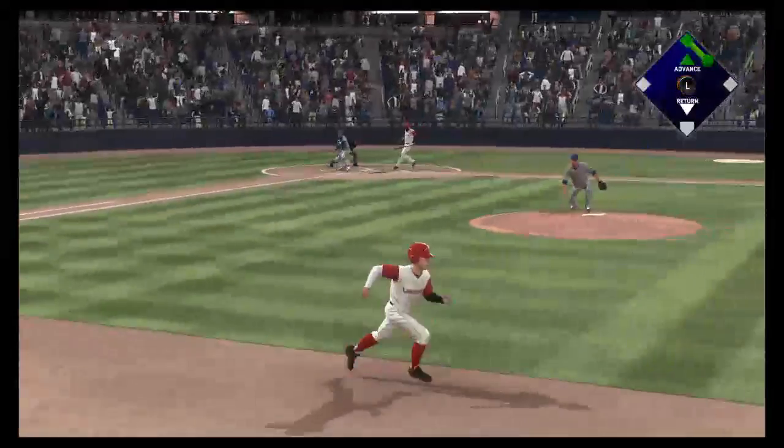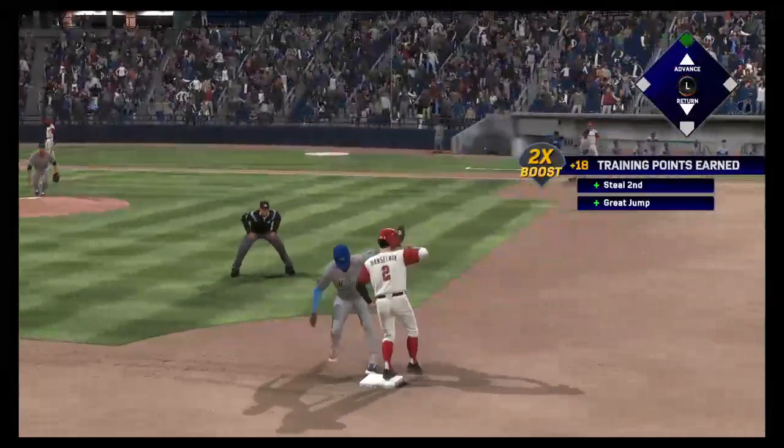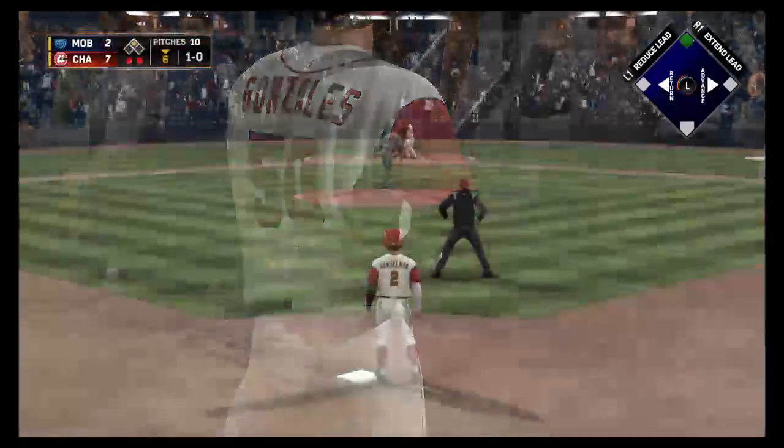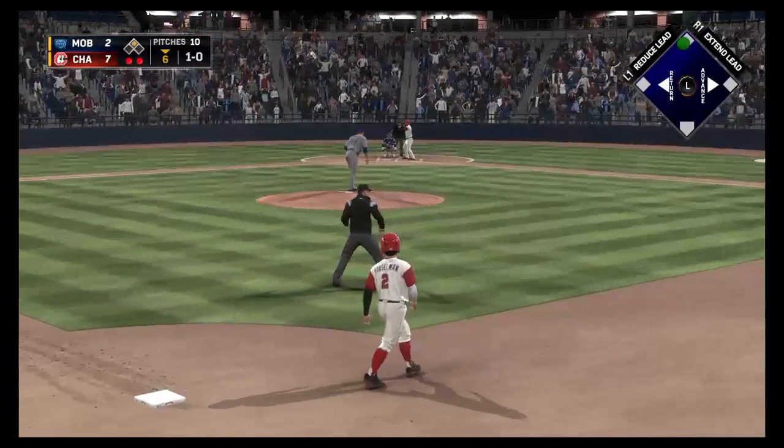And there he goes towards second. A pitch out. The throw. And they still don't get him as he's in safely at second with a stolen base. Action in the bullpen now as a right-hander begins to throw out there.